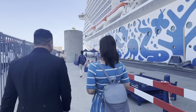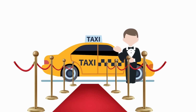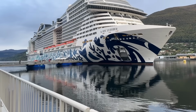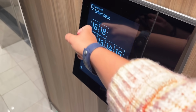MSC Yacht Club guests have priority embarkation and disembarkation too, so at the end of our cruise, our butler actually escorted us down to our taxi. We went into an MSC Yacht Club specific entrance, which they do have in some ports. This would always be towards the front of the ship so that we could head straight up, because we also had priority in the elevators, meaning that we didn't have to stop for anybody else. I don't normally use the elevators much when I cruise, but it turns out if you do have priority, that makes it a lot more tempting, and I did on this cruise.